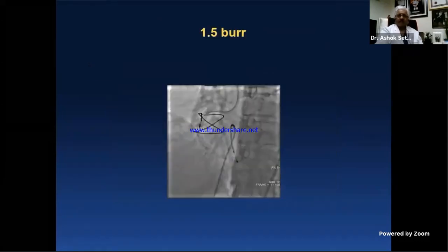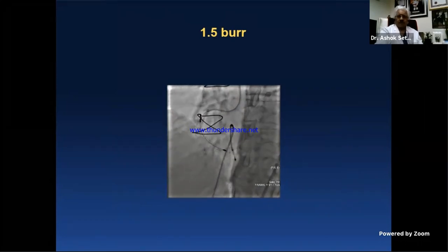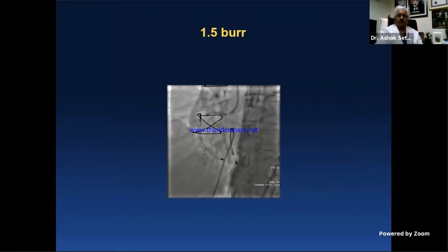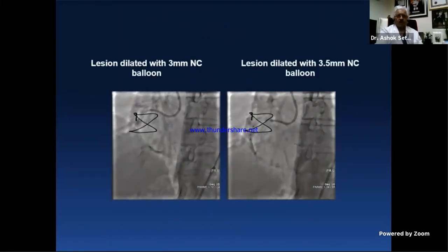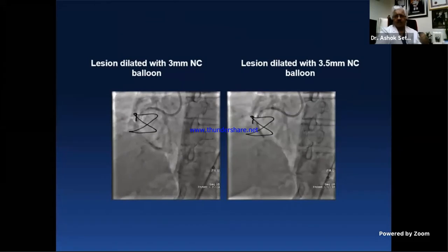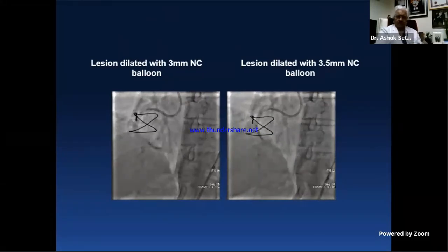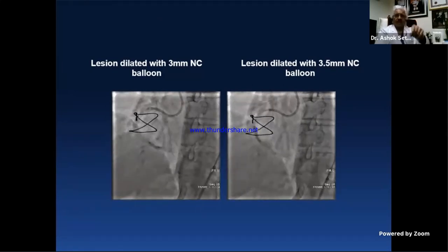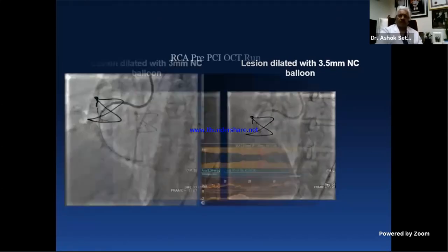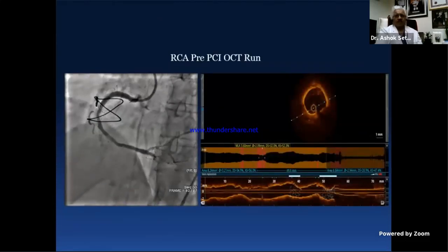This is as heavy as they get. So, of course, the first step is a burr. So that gets you space. With a 1.5 burr, the lesion's dilated with a 3-millimeter non-compliant balloon at high pressures, and then dilated with 3.5. Now, the guideliner is still in place because there's a stent which keeps stopping everything from going in, which is under-dilated right at the top, and that's how I guessed it. This, of course, was followed by an OCT, which told me that there was a stent in the mid-segment.